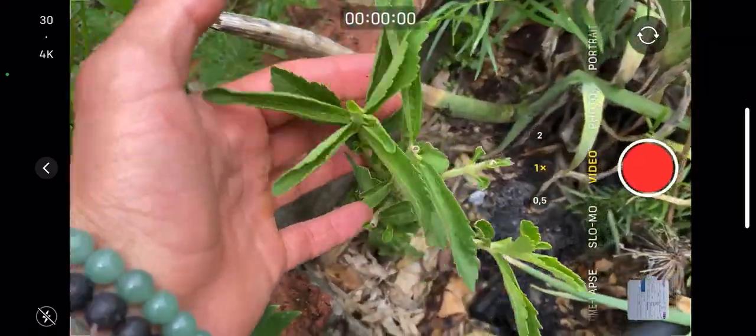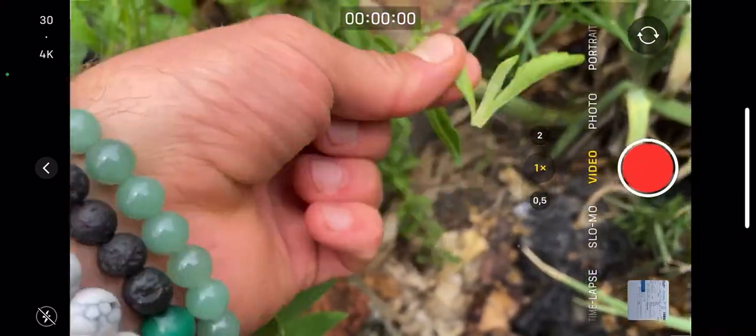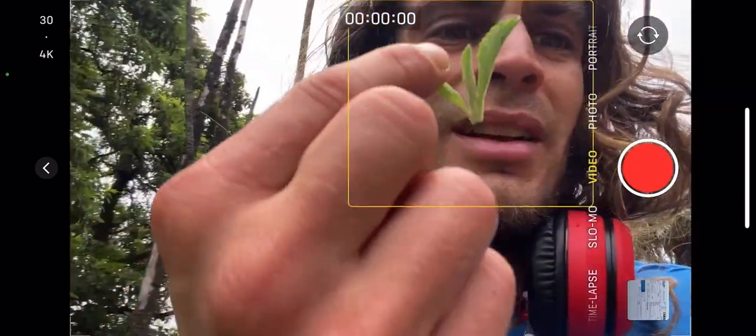Then we have one of Lucina's favorite. This is stevia. So let me show you. Okay, so let's take a little piece. Let's have a little bite. This is stevia.